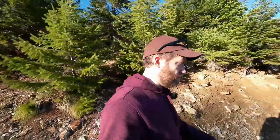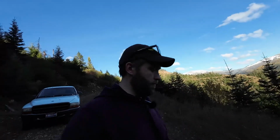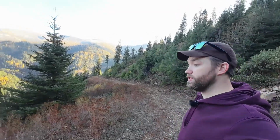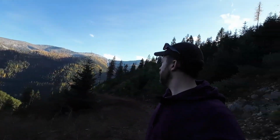I just want to make sure I don't go around a bend and get somewhere where I have to back up. All right, well, it ends. It used to continue at one point, but it does not. Thankfully, I've got a nice wide spot to turn around. I won't be able to make it to that other site.